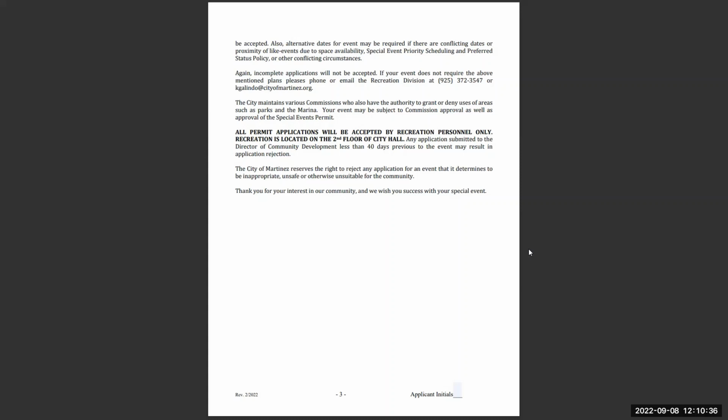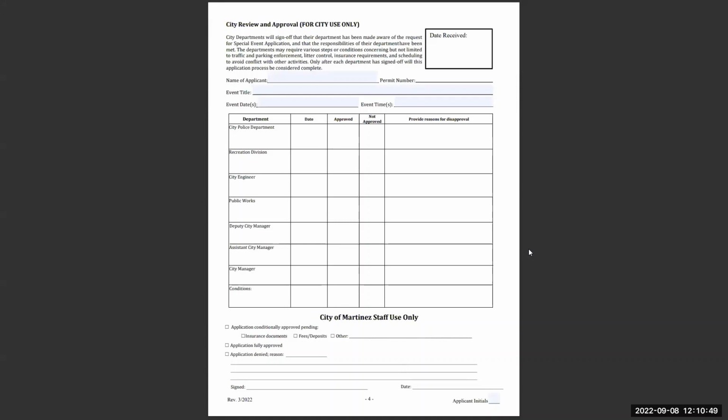So if you are planning for an event and you have the event date, at least email that to me so I can add it to our calendar and we can better prepare for it. And then I can help you along with the application process as needed. Right here is the page which we'll get approval for. So you can leave this blank and this will be filled out by me and then signed off by all our departments in the city to get your event approved.